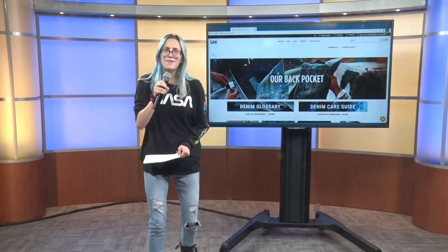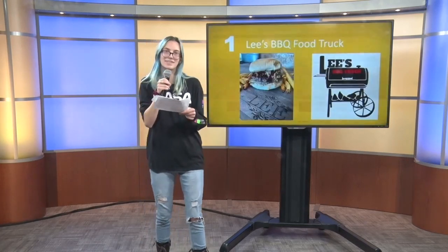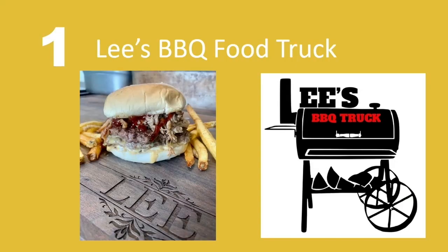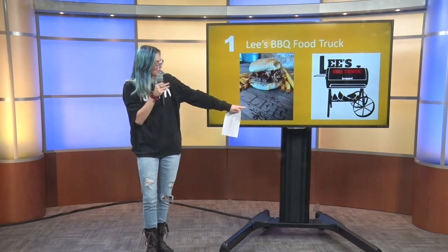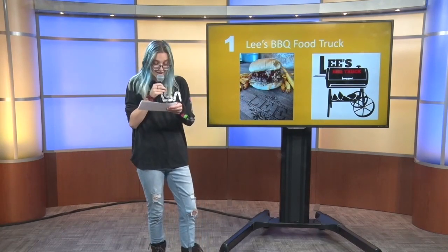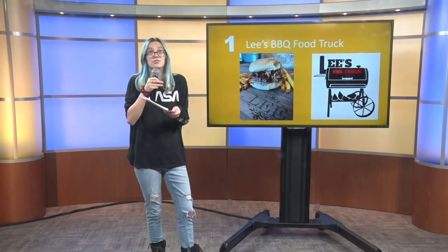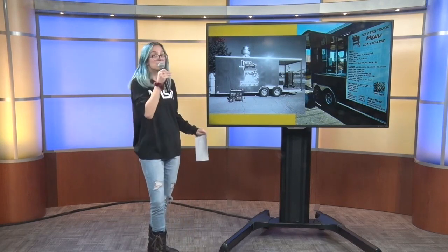And moving into our final spot on the Lee's top 10 tiered Lee list, we have Lee's barbecue truck. Lee's barbecue truck makes me so happy. Look at their little barbecue truck logo and lovely picture. And they have this really cool cutting board with Lee engraved in it, which for obvious reasons, I think you can see why I'd hate that. So yeah, this is Lee's barbecue truck. Here are, you know, photo examples of the barbecue truck itself.